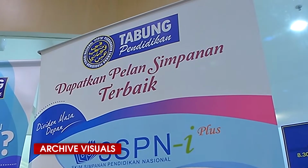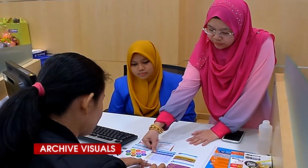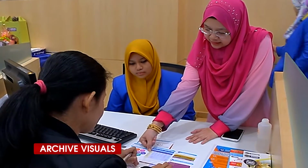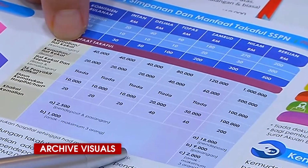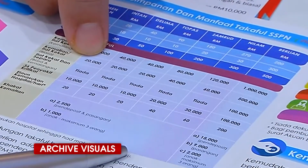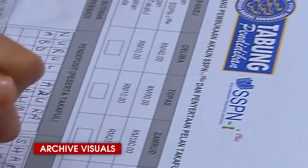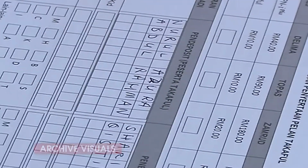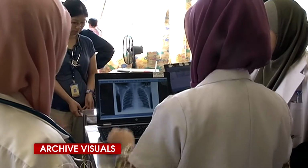PTPTN has also recently announced dividends of 4% for SSPN in 2018. This, plus the tax relief, makes SSPN an attractive tool for parents to save for their children's education. Besides the SSPN relief, parents can also look forward to the child relief that they can claim for each child. For those who are also caring for elderly parents, make sure you keep the receipts for their medical bills, as you can claim reliefs of up to 5,000 ringgit.